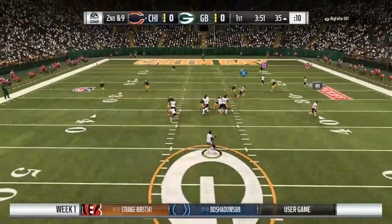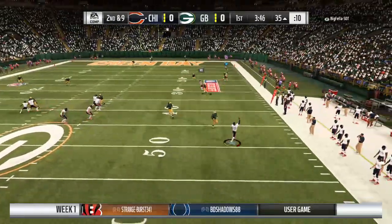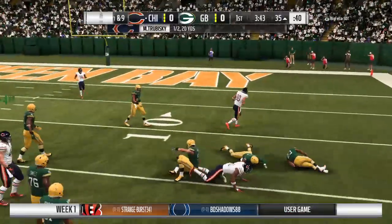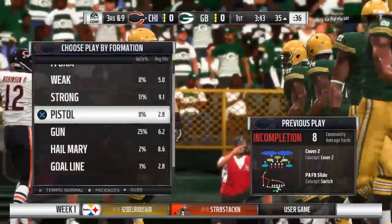On second down, here's Trubisky. Eluding the pressure right. And the hit jarred it loose. It's incomplete. Well, he kind of forced that one there, didn't he?